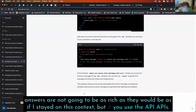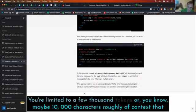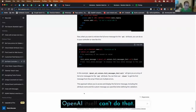But if you use the APIs underneath the hood that power this thing, you very quickly realize that you can't feed it a lot of context. You're limited to a few thousand tokens or maybe 10,000 characters roughly of context that you can feed OpenAI for it to answer a question. So you can't take your physics textbook, all 300 pages, somehow magically scan it in and be like, now I want to ask questions. OpenAI itself can't do that.